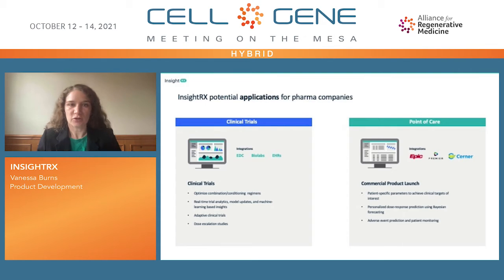Where we see the most interest in clinical trials is really around optimizing combination therapies. For instance, if you're on multiple chemotherapy drugs, the drug-drug interactions become very complicated, and optimizing those individual drugs often looks very different than optimizing the combined regimen. And we also optimize conditioning therapies for single drugs, things like busulfan or melphalan.